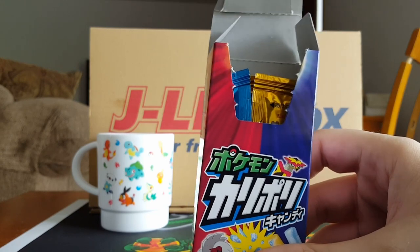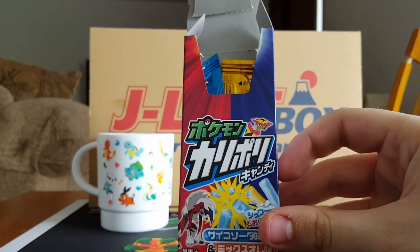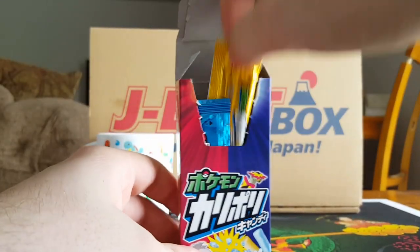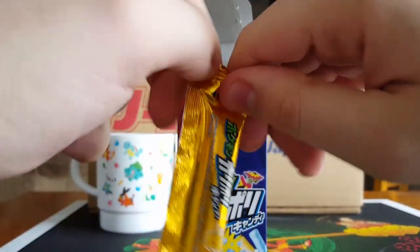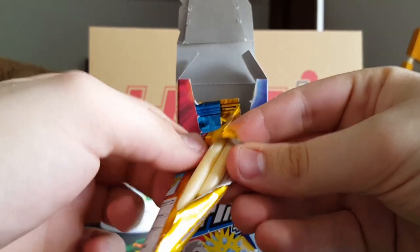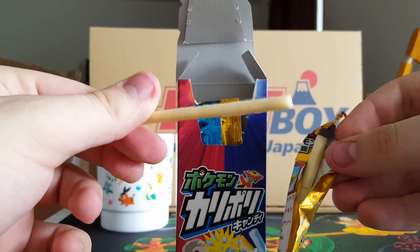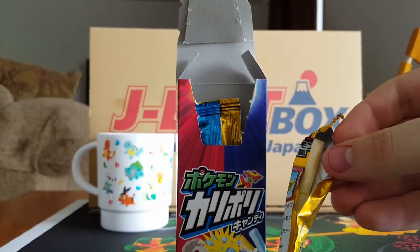But this is not really a candy box. There's a lot of other stuff in it. So I like it. It's got some candy. It's also got some other items. Really cool. When you open it up, it seems like there's all these other flavors, but let me try to get this open. This one's definitely hard to open. But this is what it comes out with. And these are very, very strong, sugary. It's not really Pocky. This is very sticky, very crunchy.